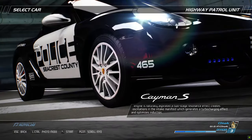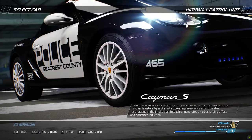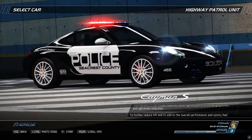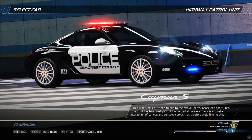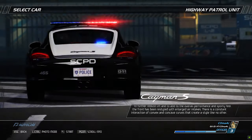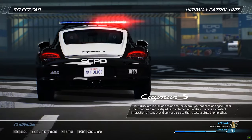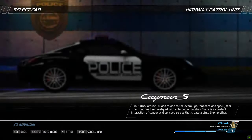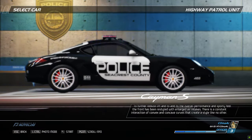Although the engine is naturally aspirated, a two-stage resonance effect creates oscillations in the intake manifold, which generates a turbocharging effect and optimizes induction. To further reduce lift and to add to the overall performance and sporty feel, the front has been restyled with enlarged air intakes. There is a constant interaction of convex and concave curves that create a style like no other.